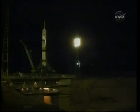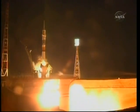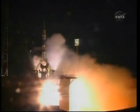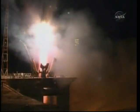There it goes. We're standing by for main engine start. We've got main engine start. 5, 4, 3, 2, 1. And ignition. And liftoff. Liftoff of the Soyuz rocket.